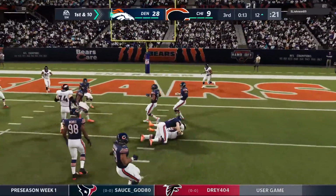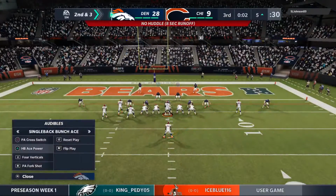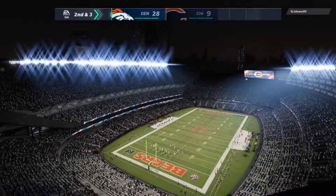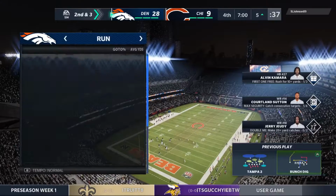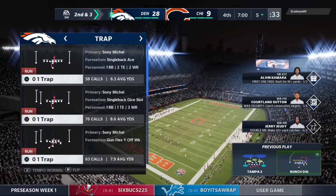This will be caught at about the 6. And he'll be brought down this time at the 5-yard line. A 7-yard pickup. Brings up 1 quarter remains here as we wrap up the week on a Monday night. We'll return with more preseason football on EA Sports.